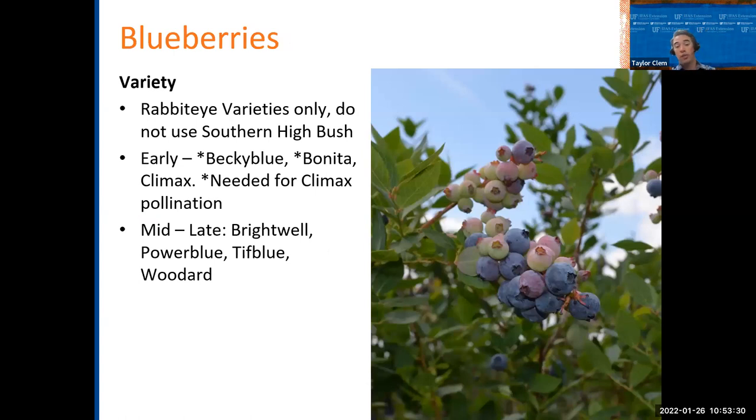And lastly, we'll talk about some blueberries. There are different varieties, types of blueberries. We have rabbit eye and southern high bush. Rabbit eye varieties are the ones that we can grow here. Southern high bush are those cultivars of blueberries that were developed for commercial production in Central and South Florida. So we get too many chill hours for them here.